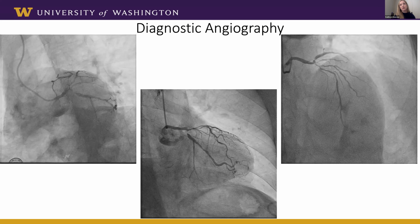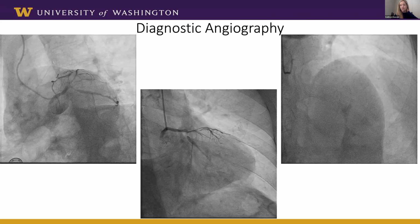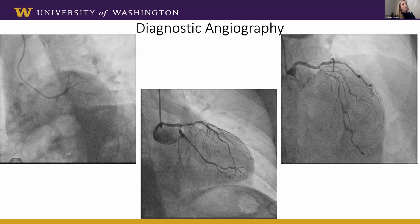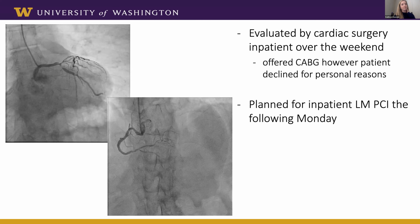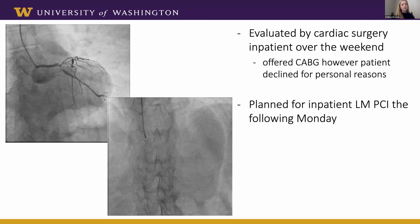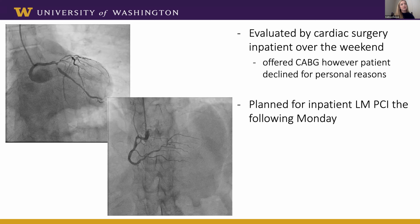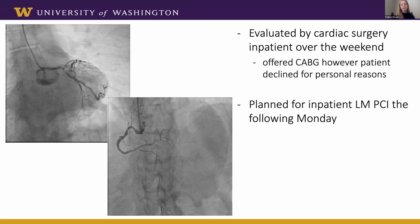And in the cranial views, he also has some mid-LAD disease as well as some disease of a fairly large, albeit diseased, diagonal branch. He also, similar to some other cases we've discussed, had some moderate, mostly non-obstructive RCA disease that extended out into the bifurcation, but certainly the bulk of his disease was at the left main into his major left-sided vessels.